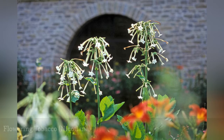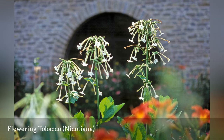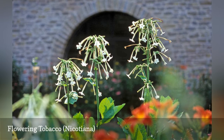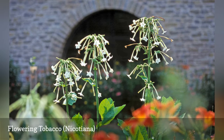Nicotiana is sometimes referred to as jasmine tobacco, because of its intense, sweet scent. Go for the tall Nicotiana sylvestris for a fragrance that will permeate the evening air. Many of the shorter, modern Nicotiana alata have only a faint scent. Nicotiana is usually grown as an annual.